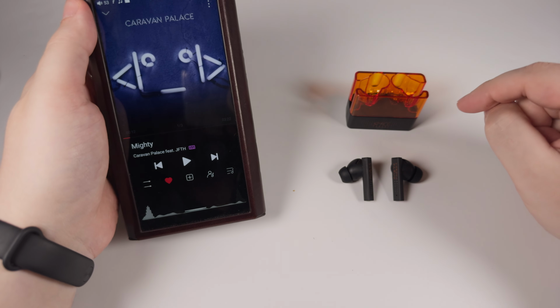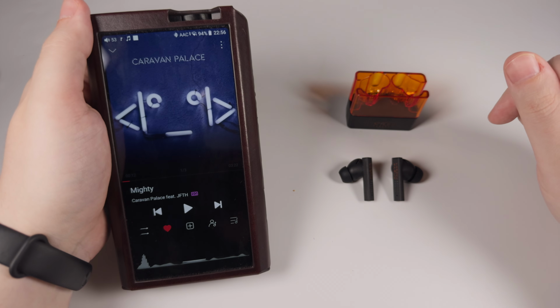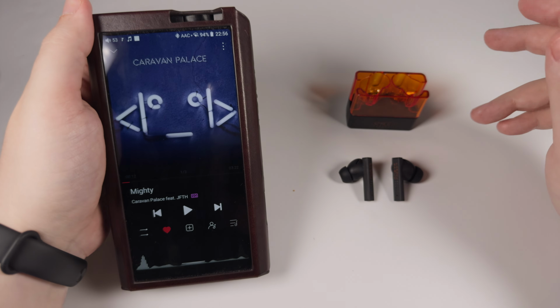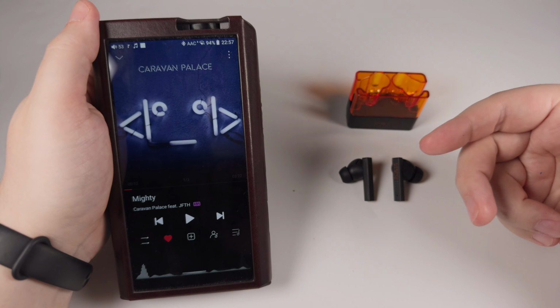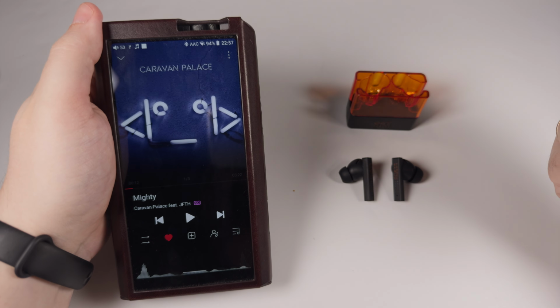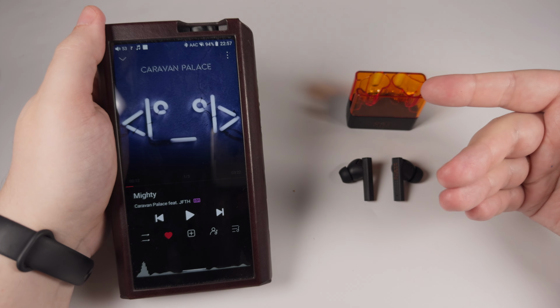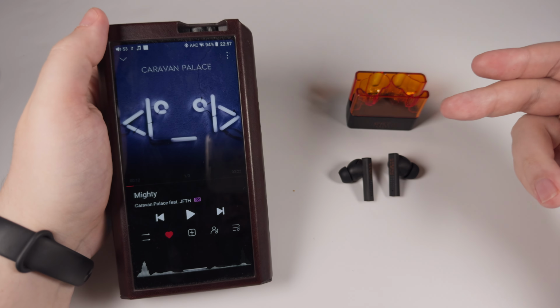It's Caravan Palace. I really like this project. They play good electro swing, and the track is named Mighty. It has some low frequency samples at the beginning, but after the first third starts the main bass line, pretty punchy and upbeat, and that sounds really decent with these earphones.